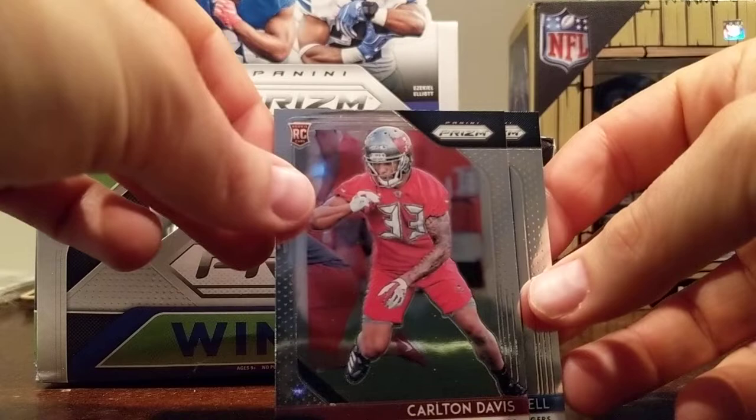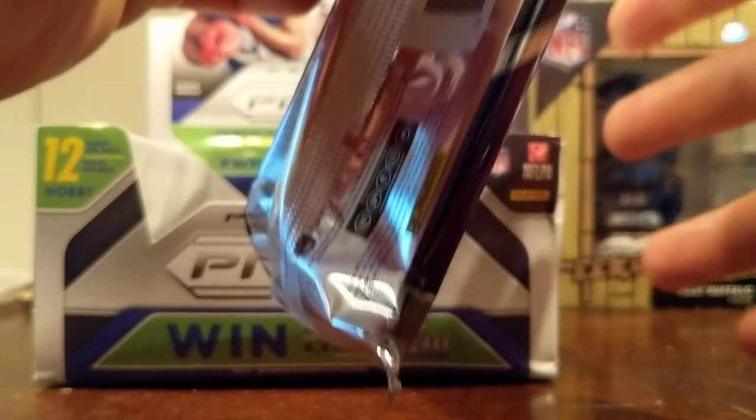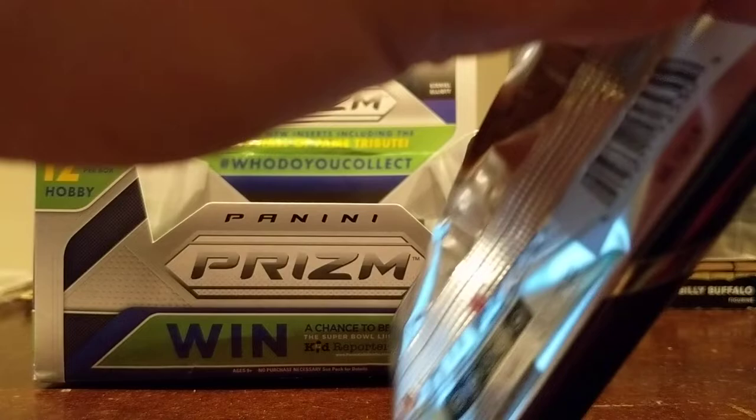Rookies, Carlton Davis, Dylan Cantrell. I told you guys, these dinged up boxes. You got two types of mojo, three types of mojo. Last pack, last box, dinged up box. Whew, we still got one out of the go. That's awesome. I'm pumped about that. All right.